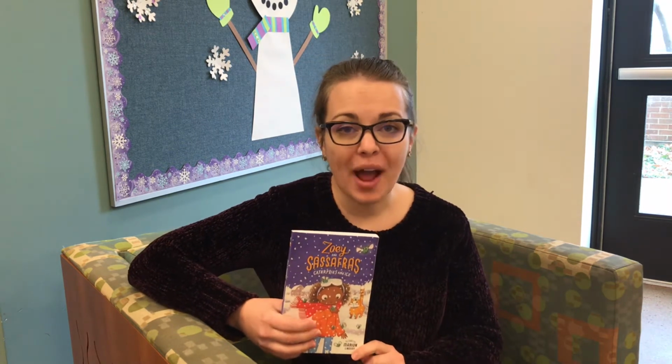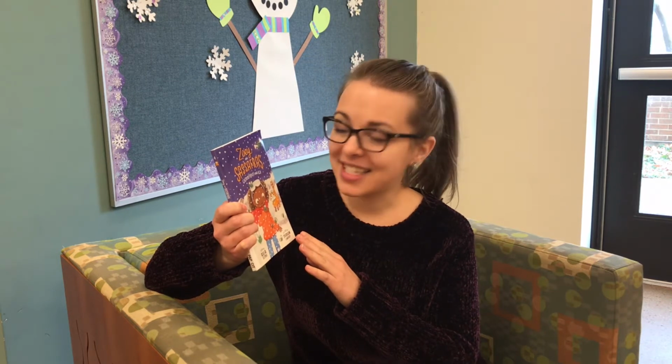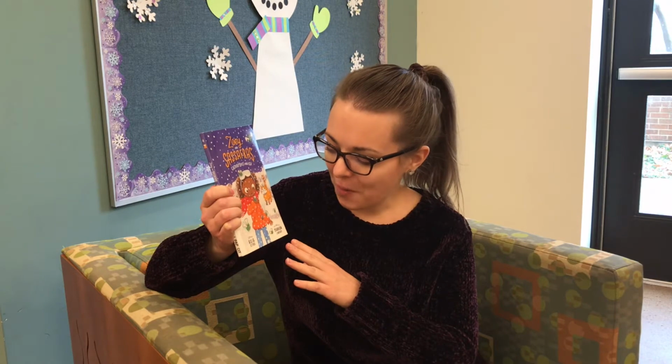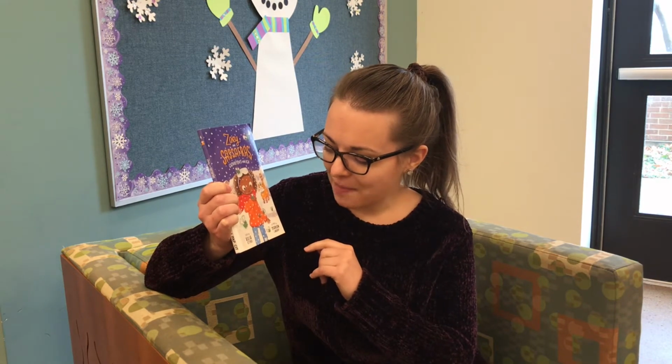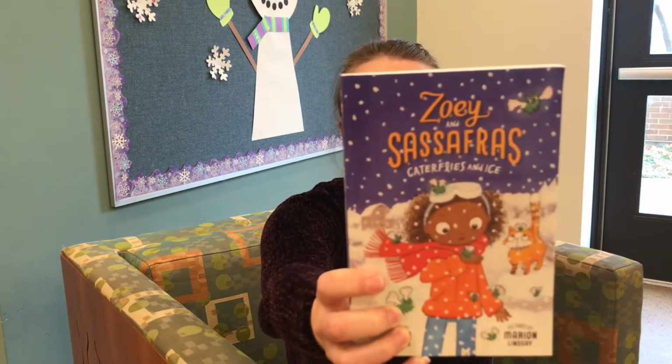And today I'm going to be reading the first little sample of this book. It's called Zoey and Sassafras, Caterflies and Ice. And this story is by Asia Citro, and pictures are by Marion Lindsay. And here is the cover of the book.